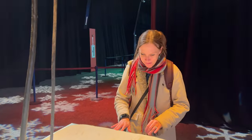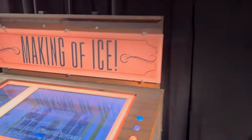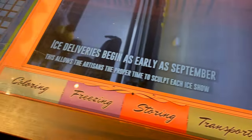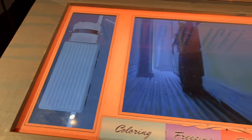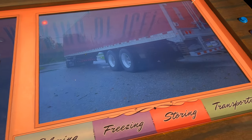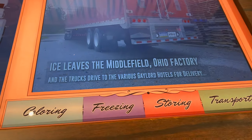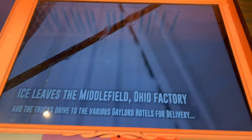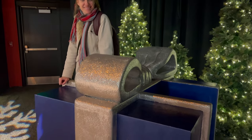Yeah, Rosie. Your reaction, Rosie. Oh, and here's a making of ice. It's got buttons. That's always fun. Let's see. That's the freezing, I guess. Oh, wow. We can as early as September. That's crazy. I don't think it's really doing anything, though, when I push it. Oh yeah, it is. It pops it up on the screen. Rosie's a present.